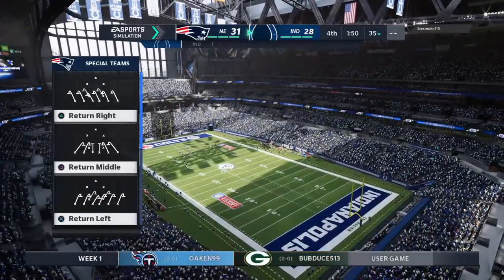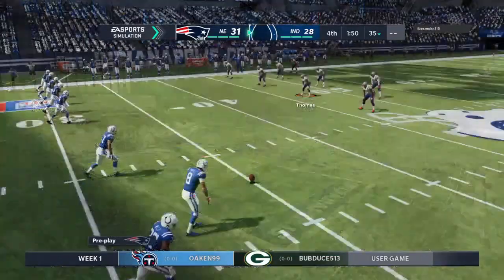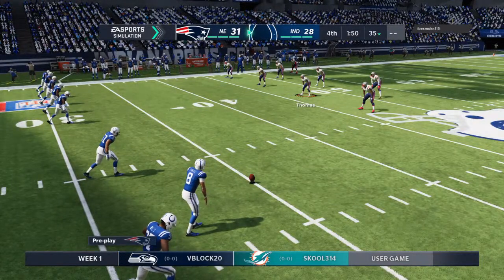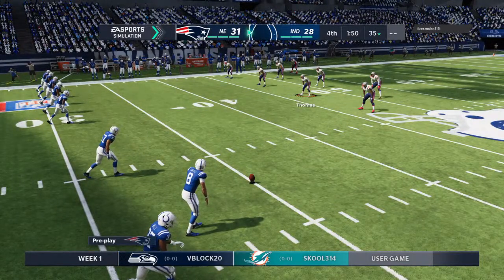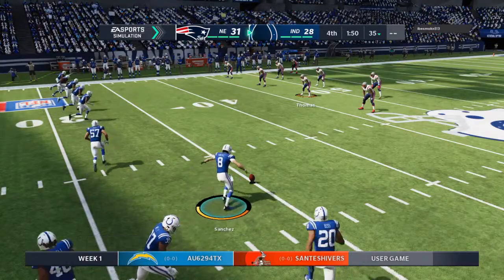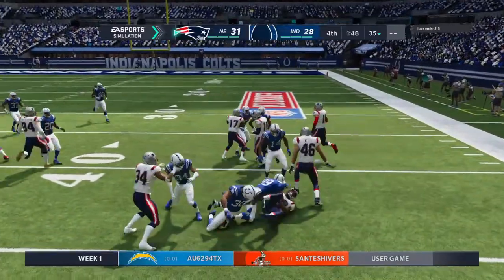31. Important extra point up and through. And now things get a bit more interesting here in this 4th quarter. So they got their touchdown. Now down a field goal. Here comes the onside kick. And this is secured by the Patriots.